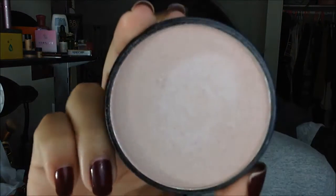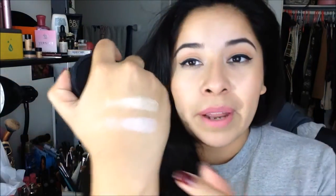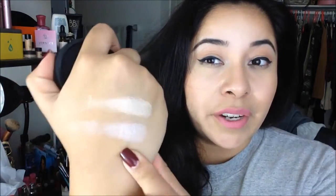Next, this is the Smashbox Soft Lights highlighter. I've never mentioned this product before, but I like using this during the winter time because that's when I am more light. So this is how it looks. It's just a pinky highlight, and this is its swatch. It does feel kind of chunky, but when you do apply it on the skin, it is very nice.